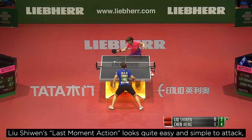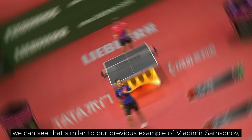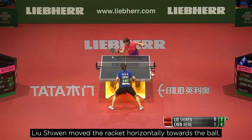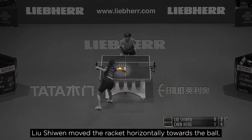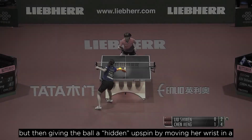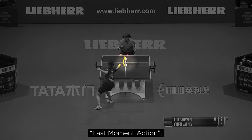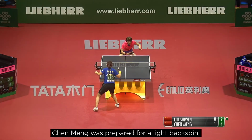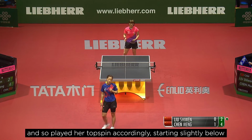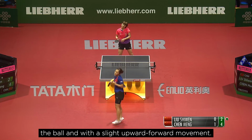Liu Shiwen's last moment action looks quite easy and simple to attack, but when we have a closer look, we can see that similar to our previous example of Vladimir Samsonov, Liu Shiwen moved the racket horizontally towards the ball, inclining the racket slightly to the right downwards while hitting the ball, but then giving the ball a hidden upspin by moving her wrist in a last moment action, moving the racket slightly upwards. Chen Meng was prepared for a light backspin and so played her topspin accordingly, starting slightly below the ball and with a slight upward forward movement.